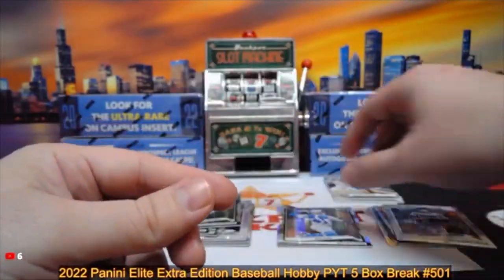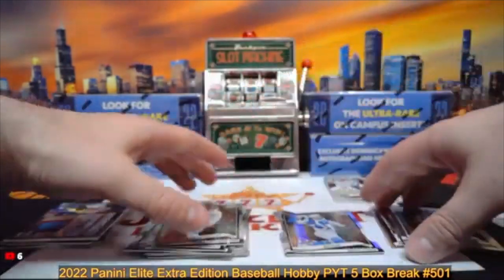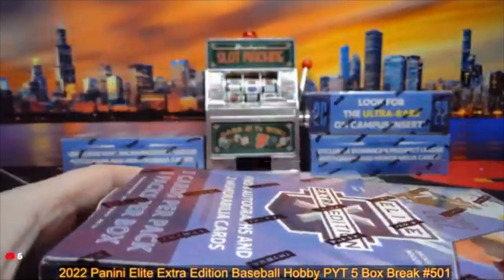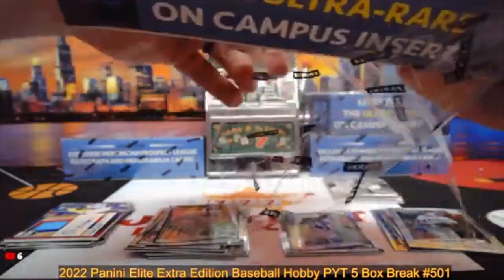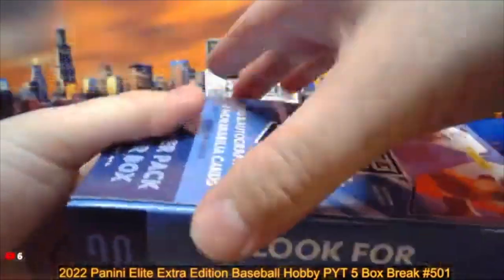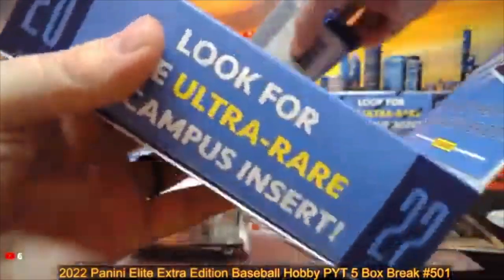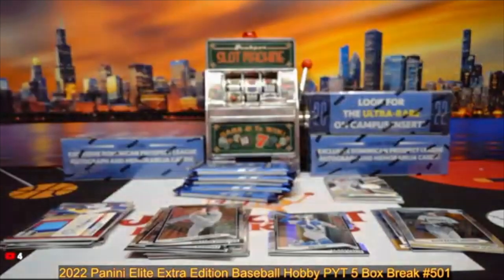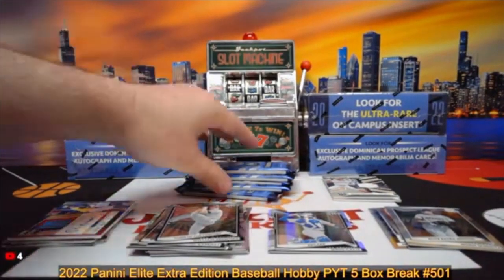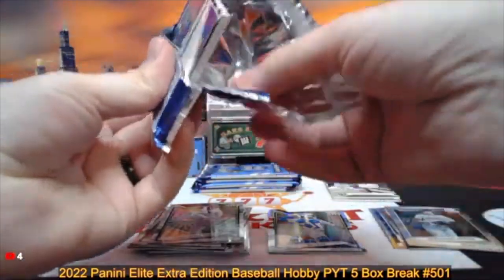Noah Schultz. Do one more box and then we'll top load our autos we have here. Typically 2 mems per box, typically 8 autos per box, 2 per pack. All right, here's our next one. We got 3 boxes left after this one.